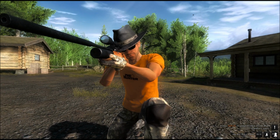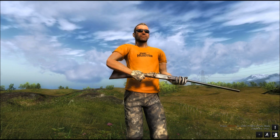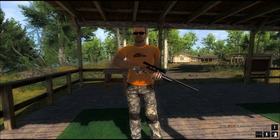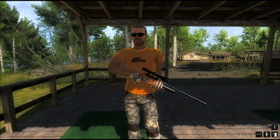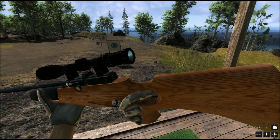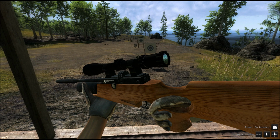Let's have a look at the permitted weapons for the rabbit. You may use all the shotguns, all the bows and the crossbow, and of course the all-new gas-powered air rifle that was released, and it's perfect for small game. It's got a wooden stock, thumb hole, pistol grip. Looks very nice, very nicely done indeed.